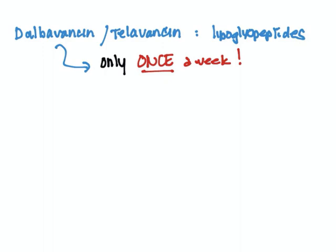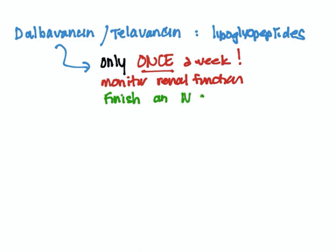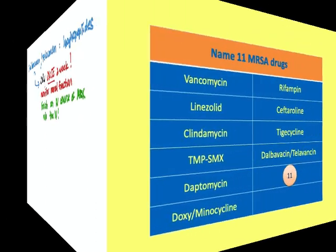Though you still have to watch the kidneys, so you don't want to give it to someone who has questionable or changing renal function. So it has some uses potentially for people you want to discharge without an IV, and it can cover their last week of therapy.